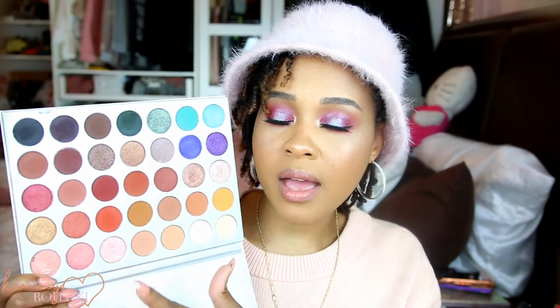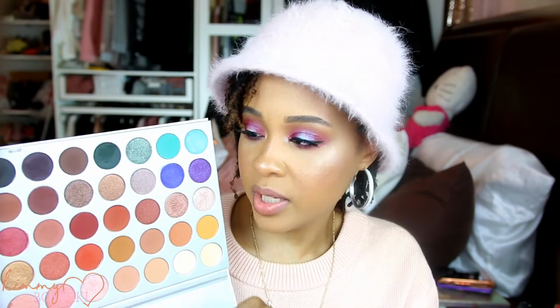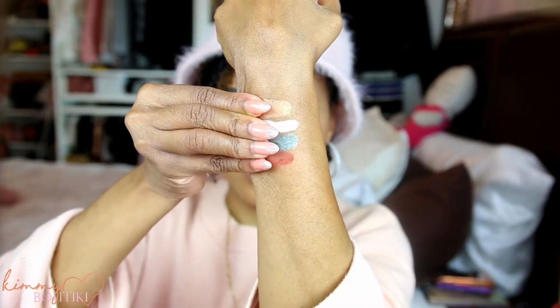All right, I'm attracted to it, obviously. But all the colors in here are so blendable. A lot of makeup artists have this in their kit now, especially if you're starting out. It's all you need. Girl, if you ain't got $40, like, come on, save up, get this. It's going to be worth it. They still sell it because it is a cult favorite. It ain't going nowhere. They always restocking this palette.